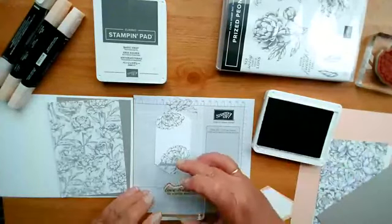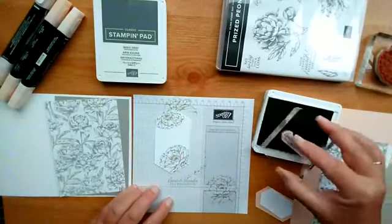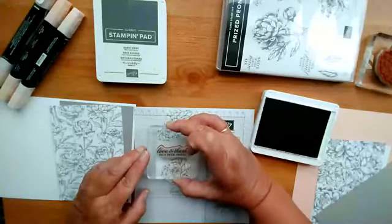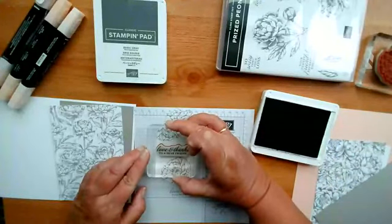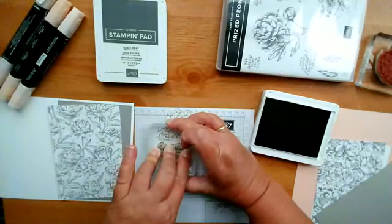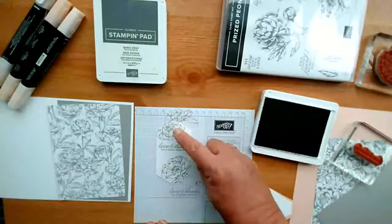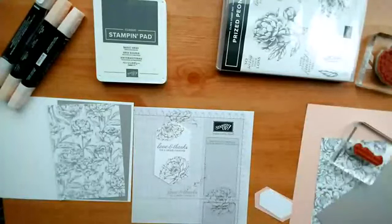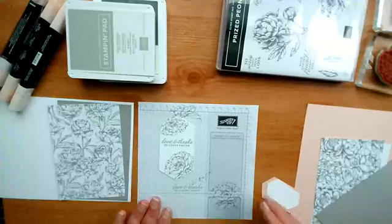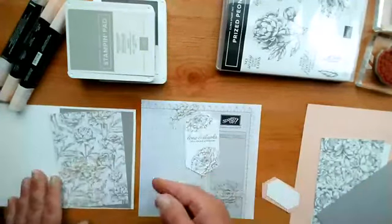So I'm just going to stamp this and see how straight it is on my grid paper. That will do nicely. Very slightly high, but there we go. You could easily make this into a little tag and put a hole at the top and thread some ribbon through it. That would be quite effective as well, wouldn't it? Okay, so there is my stamped image. As I say, it does all the work for you.